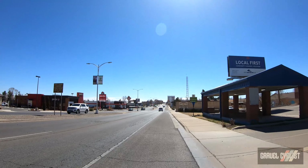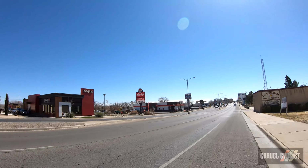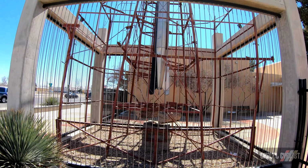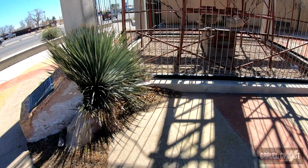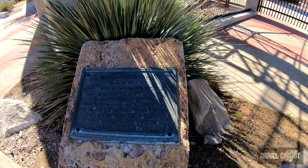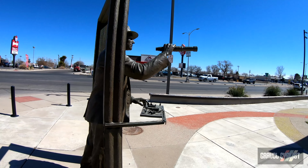Currently riding Main Street, which goes right through the downtown of Roswell, New Mexico. This is a monument to Robert Goddard, who effectively invented the rocket, the propulsion that first launched men into space. What a legend this bloke is, or was, I should say. Robert Goddard.